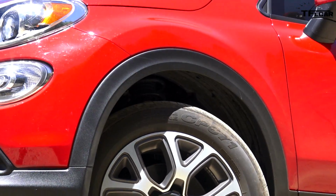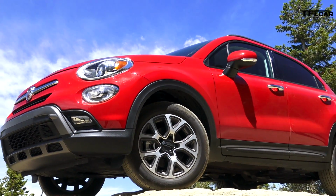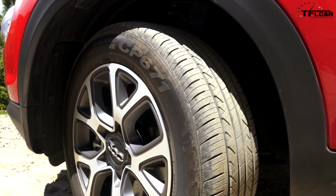One of the aspects of this vehicle that makes it not an off-road vehicle really is its approach and departure angle. And that's because it's 18.8 degrees up front and 20.3 degrees in the back. And by the way, these tires, well, they are Nexen mud and snow tires on 17-inch wheels. I've never heard of this brand before.